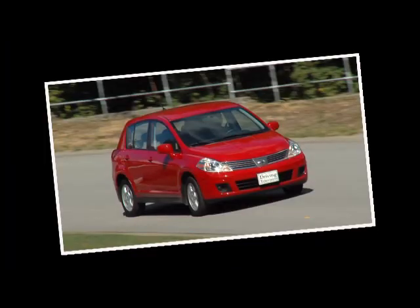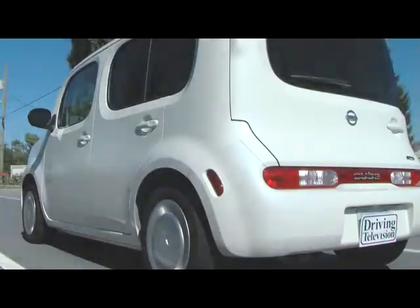Now, you'd never know it looking at this Cube. Believe it or not, it's based on the subcompact Nissan Versa. And it doesn't look anything like it, but it shares quite a few components. And this is a great option now, because if someone is really attracted to the Versa and they want something a little more fun and cool, they can buy a Cube.